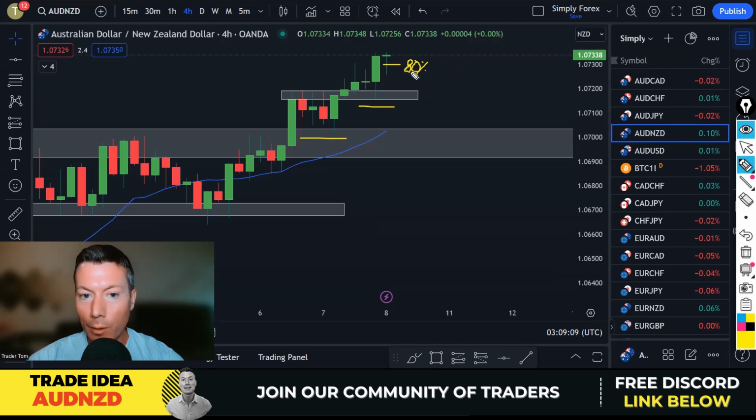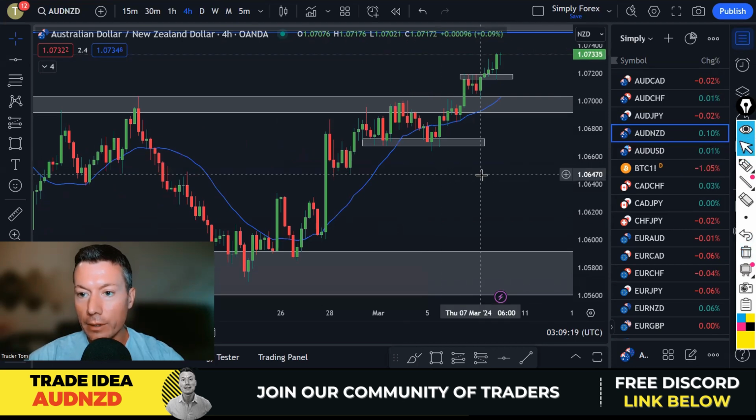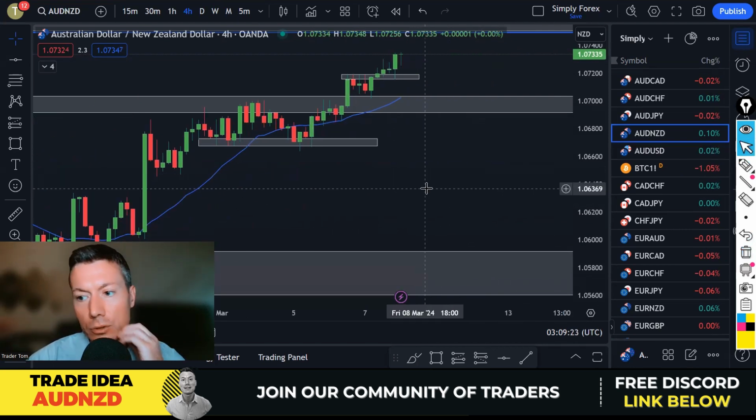All right, so this is how I'm rolling with Aussie dollar, New Zealand dollar. But yeah, I'm in this trade. I've literally just entered. And my target will be up to that blue line. All right, guys. So that's what we're looking at in terms of Aussie dollar strength. And there's still one more trade. I told you there's so many things I want to show you today.